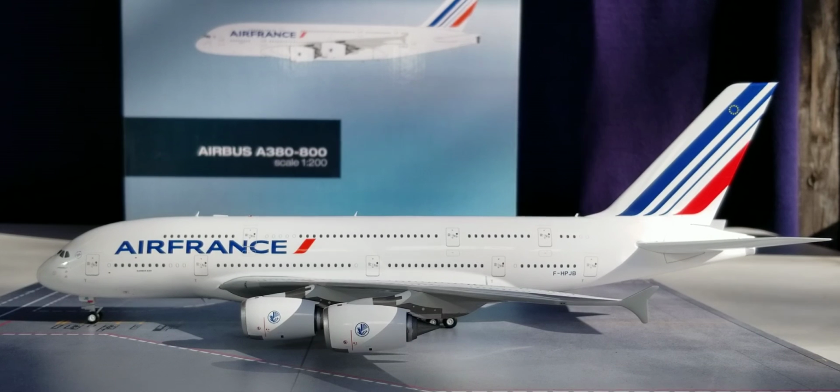Well, everyone, this will conclude this model review. I'd like to know if you got this model or you plan on getting it, if you can find it. If you can find it, I highly recommend you snatch it up, because the only outside chance of getting this model as we speak is on eBay.